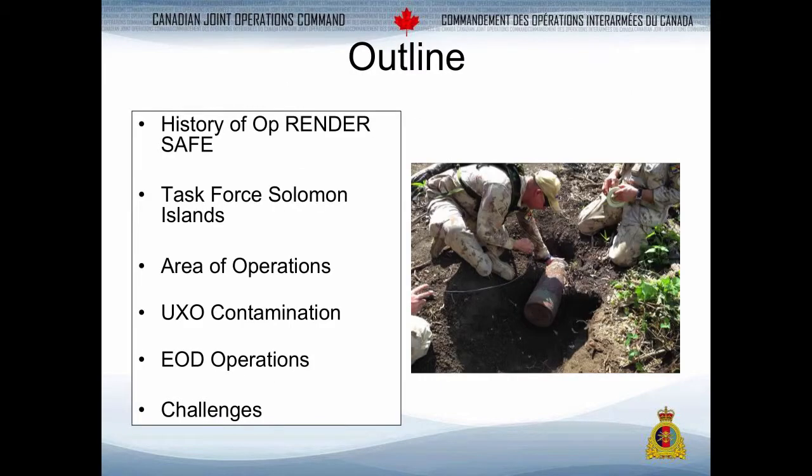So what I'm going to talk about today is I'm going to go over the history of Render Safe, our task force, where we were working, the UXO problem, the operations we took, and then some challenges that we encountered, and then what we did. So the history of Op Render Safe.